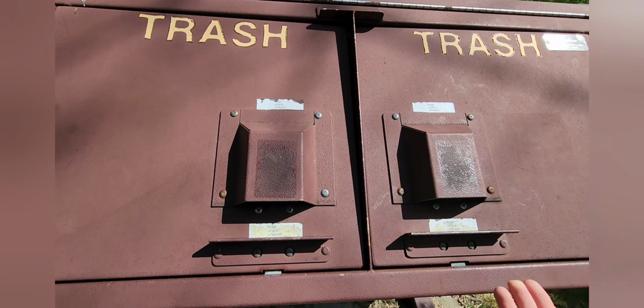And you know I'm going to test it out since there's not water dripping all over around it. We've got to see how well this works. Let's see how well the well works.